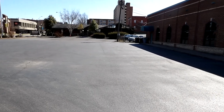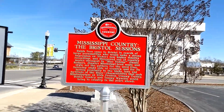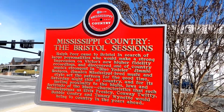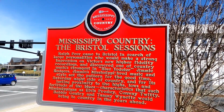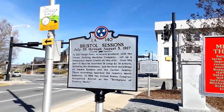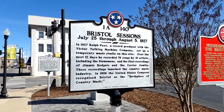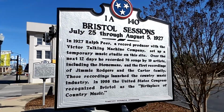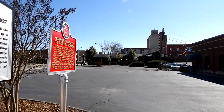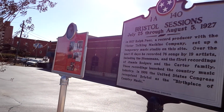So what is now an empty parking lot is the place where once stood the warehouse where Ralph Peer recorded those legendary Bristol sessions, the Big Bang of country music, as they call it. Of course, there's a Mississippi Country Music Trail marker, which is pretty cool. And right next to it is a Tennessee marker, discussing how Ralph Peer, working for Victor, came down and recorded all of those fabulous artists. Unfortunately, the building is long gone, but the markers are here.